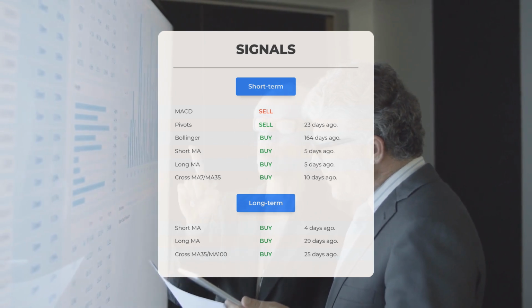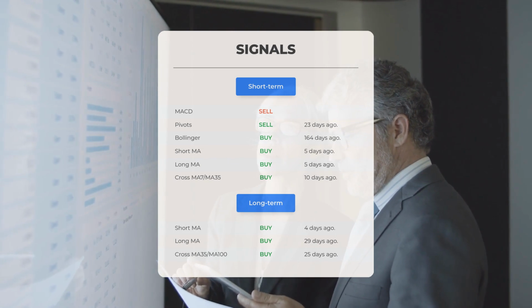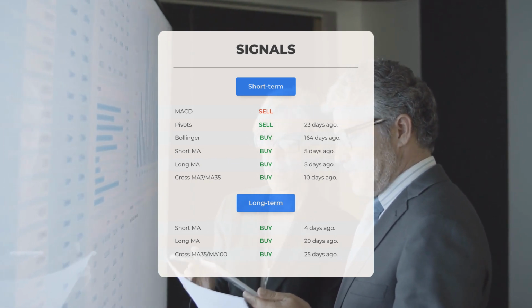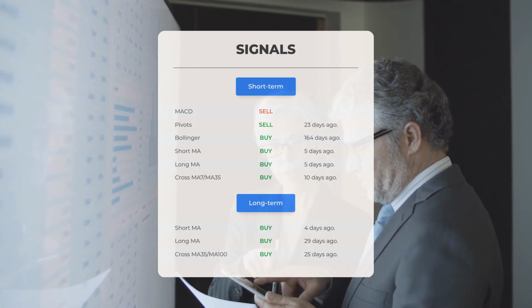If we look at the 12-month chart, we see short moving average, buy signal 4 days ago. The long-term moving average, buy signal 29 days ago. The relation between the short and the long moving averages, buy signal 25 days ago.